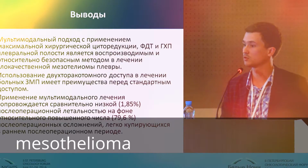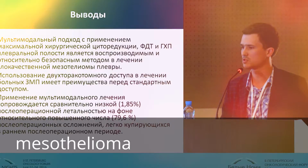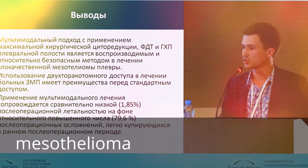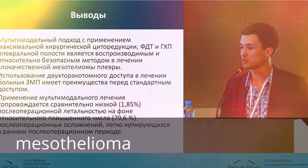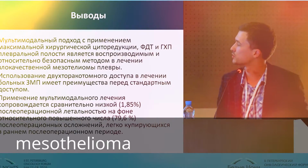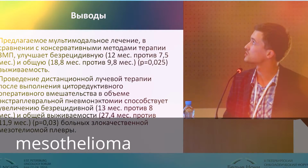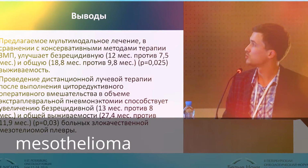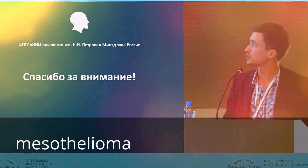Multimodal approach using cytoreduction and hyperthermic perfusion of the pleural cavity is a relatively safe method. 2 incisions, 2 thoracotomies in this treatment of patients has certain advantages over the standard method. The multimodal treatment in comparison with the conservative methods increases the time of relapse and median survival.